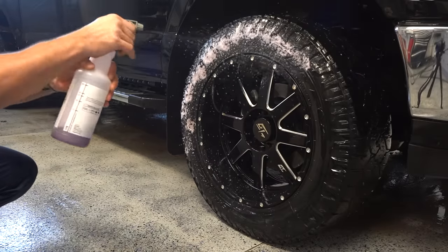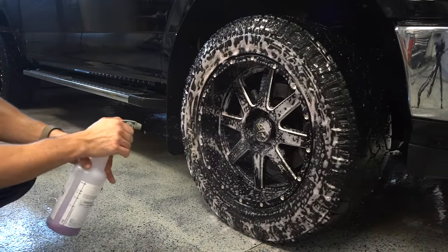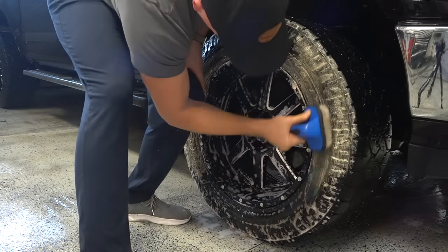Now, getting some wheel and tire cleaner sprayed on these dirty wheels, I'll then grab my Detail Geek contoured tire brush to agitate, and we'll also use my soft wheel brush for the rim face as well.